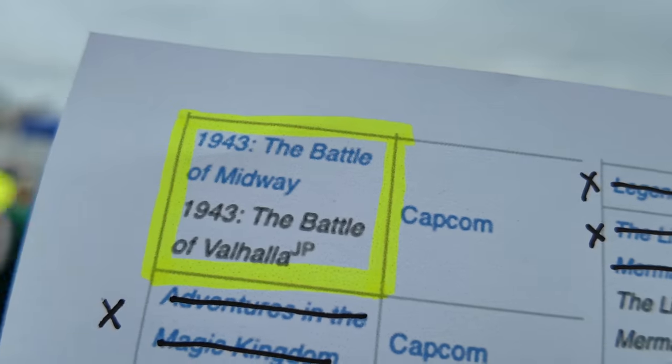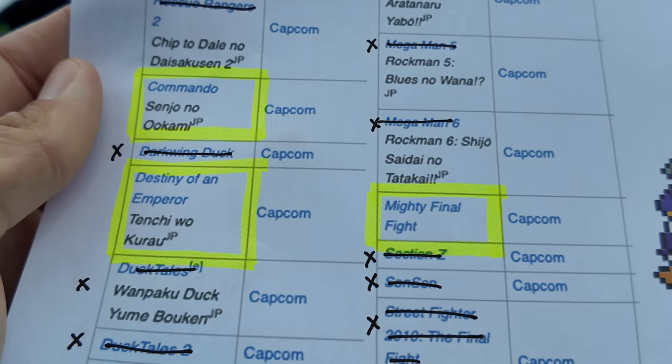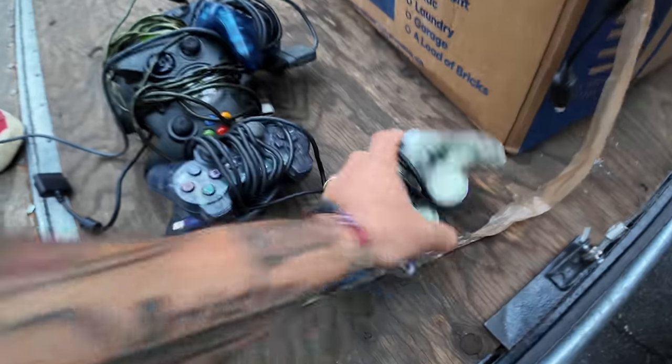No. Dang it. All right, so what I have left right now for Capcom is 1943, Capcom Gold Medal Challenge, Commando, Destiny of an Emperor, Mighty Final Fight, and Trojan. I would say 1943 and Trojan are extremely easy to get, so hopefully I find those. Even Commando should be easy. I have a case for that already. Ricky just grabbed all this. Let's go.